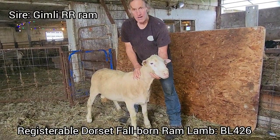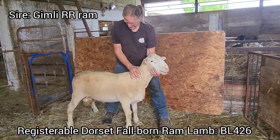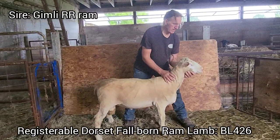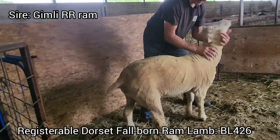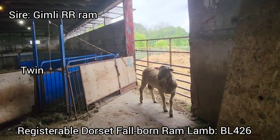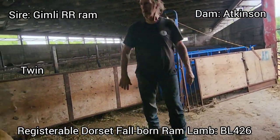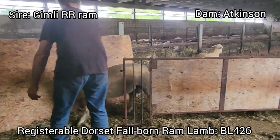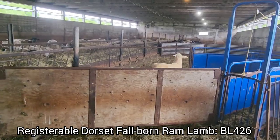Okay. He's 426, twin from Gimli, born in the fall. He's a lamb. High capacity. Okay, and his sire is from Atkinson. Gimli and Atkinson.